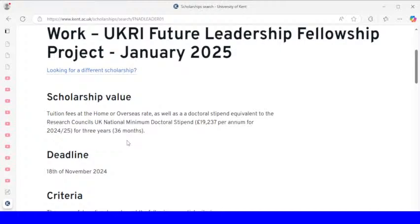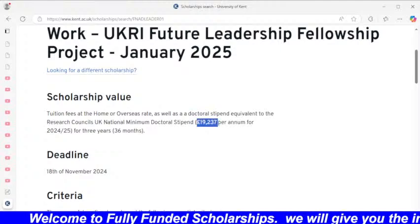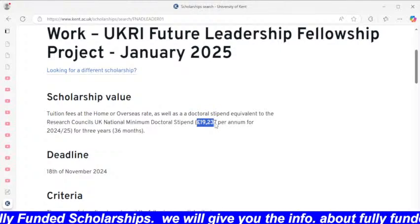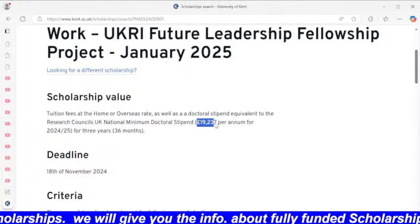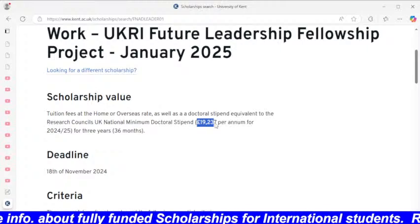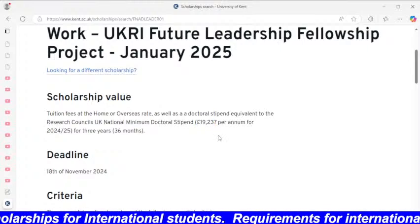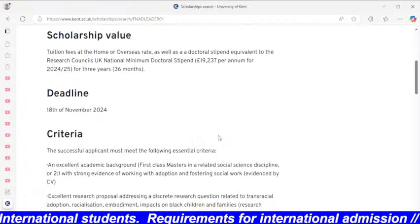This is a fully funded scholarship that its duration is 3 years, and it's a total of £19,237 per annum, which will run for a duration of 36 months, which is expected for your program to be running.